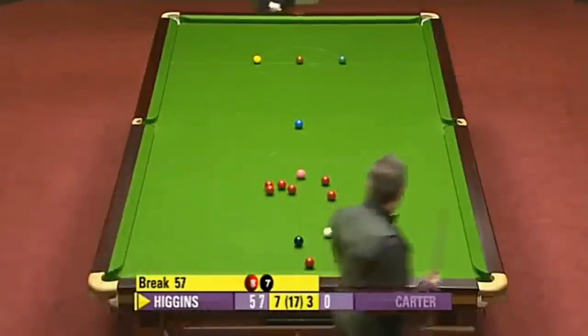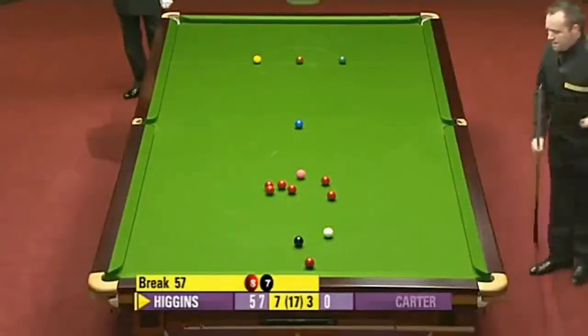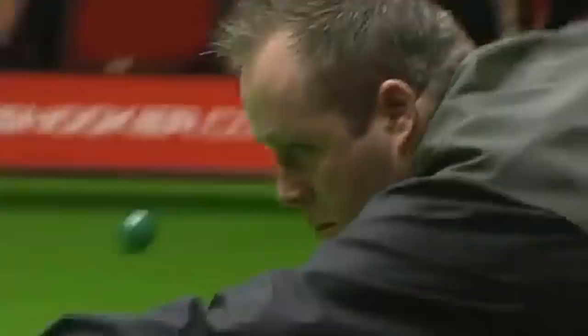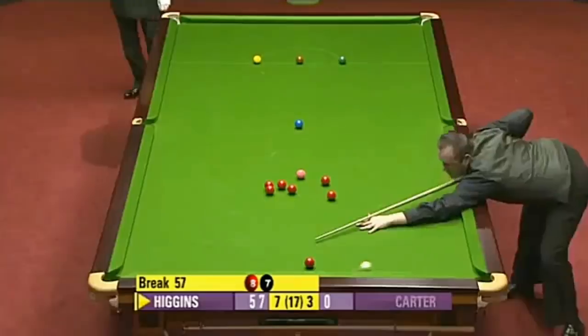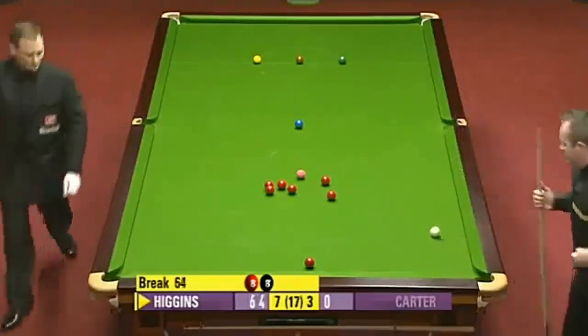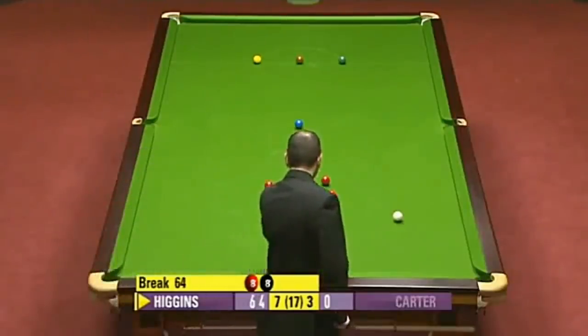57. That was definitely a slight kick. But he's still okay. John already has the 2 highest breaks of this event with his fantastic total clearance yesterday against O'Sullivan. 64. Break of 138.